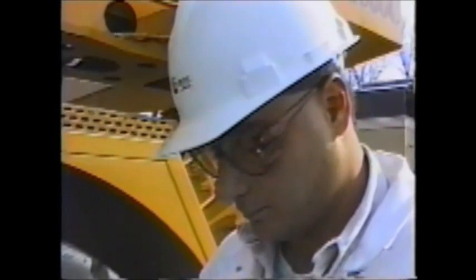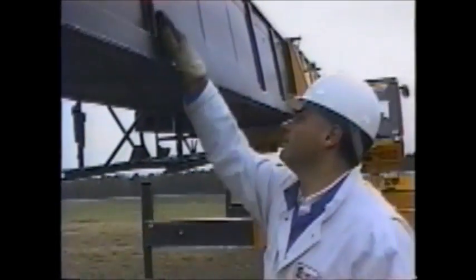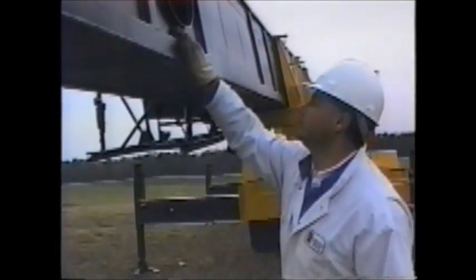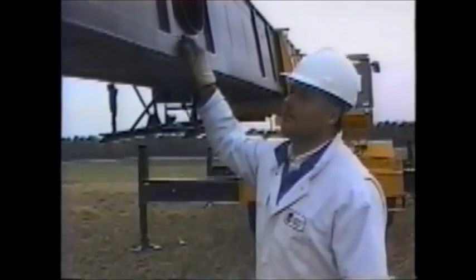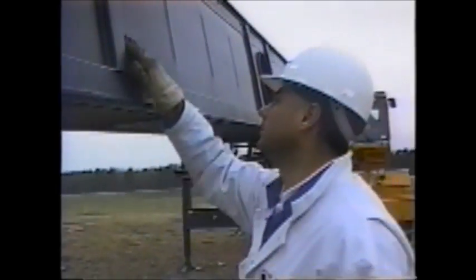They should each be equipped with appropriate personal protective equipment, such as hard hats, safety glasses, gloves, and work shoes. Another part of planning the lift involves performing periodic inspection and routine maintenance of the crane. The crane must be in proper working condition to ensure safe operation.